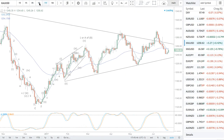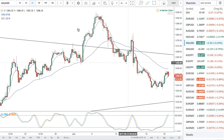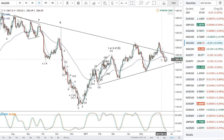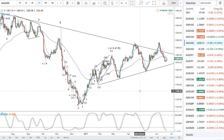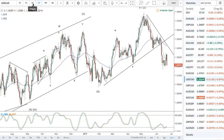So I'll be watching this over the coming days to see if we can find a low in gold, because I like the idea that although it's been kind of overlapping, it is trending up, and see if we can get a strong, maybe a bit of a surprise breakout to the upside here. Okay, I'll leave it there. The big deal are the Canadian pairs.